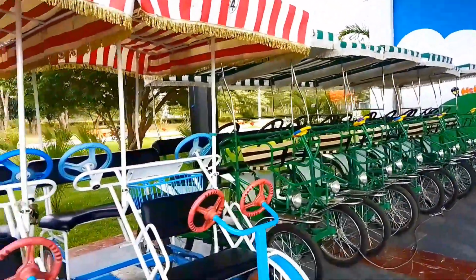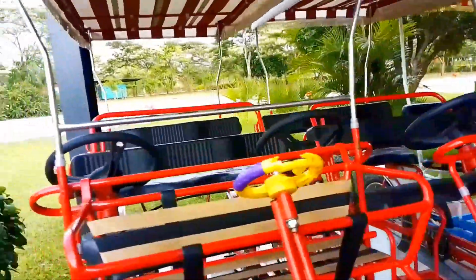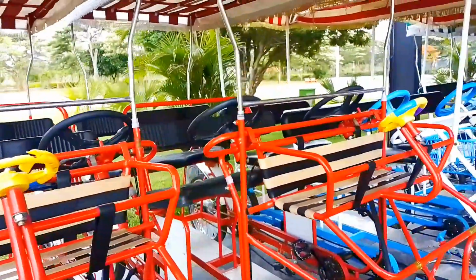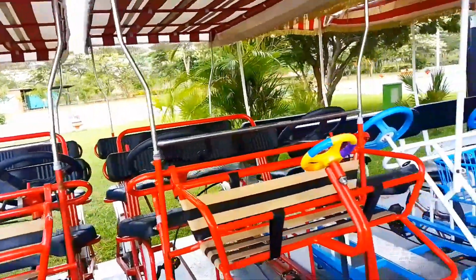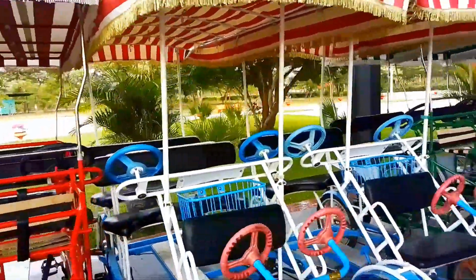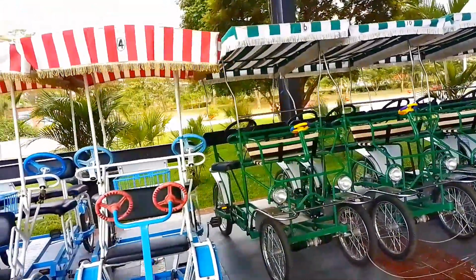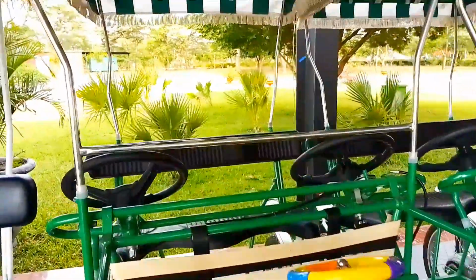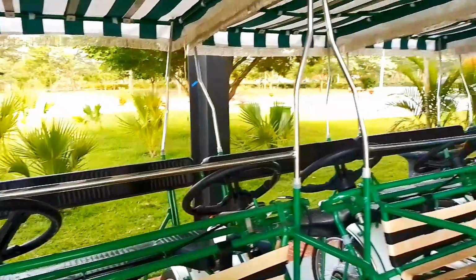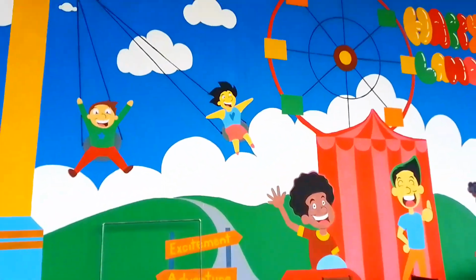You can see, very nice. I think you can accommodate quite a number of people. I think about 4 people on each bicycle, which is good. And then there's this one for 2 people only. Is it 2 people or 3? Yeah, so you can actually ride one of these.